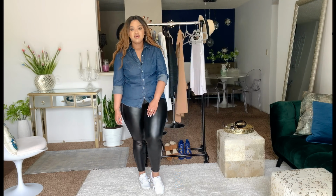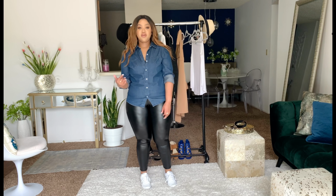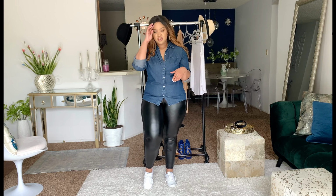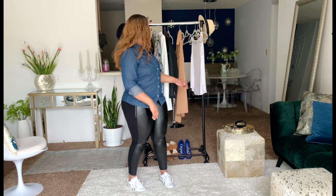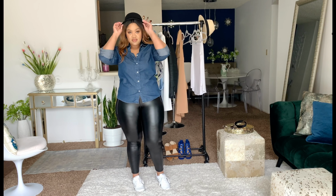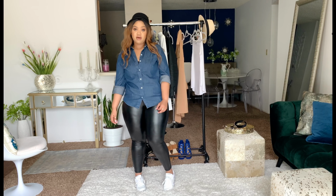Hey guys, I'm telling you, you need a white pair of sneakers in your wardrobe. If you don't have one, get some. Actually, I've linked these exact ones on my website. But I like this. I like this a lot. I would probably add a hat. This bucket hat that I've had for years and will have for decades more, probably.